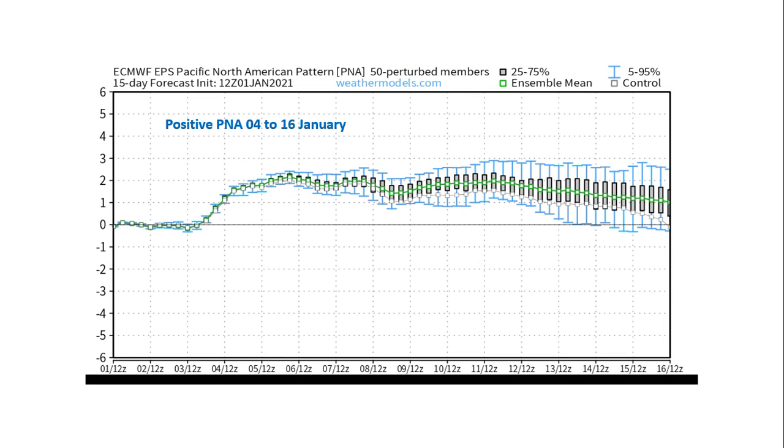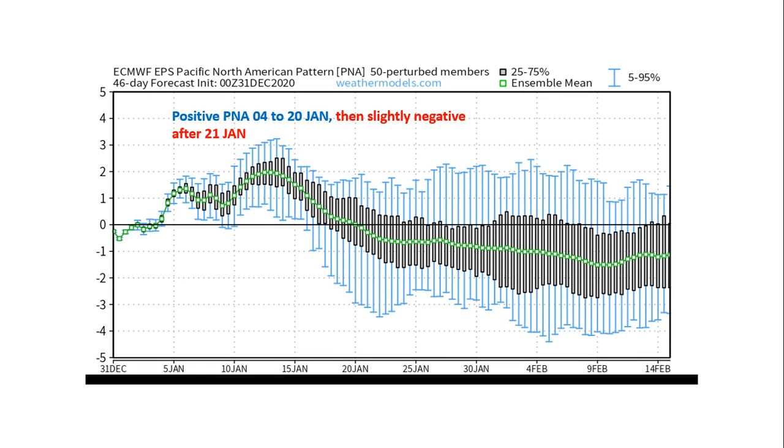The European EPS PNA 50 perturbed members, look at that green line, the ensemble average, showing again a rise in the PNA value. That's indicative of rising heights and upper level ridge building across the western U.S. Whenever things go up in the atmosphere, they've got to come down. Isaac Newton said it best, for every action there's an equal and opposite reaction. So you see the positive PNA values staying above the zero line with the European EPS 50 perturbed members showing, again, look at that climb.